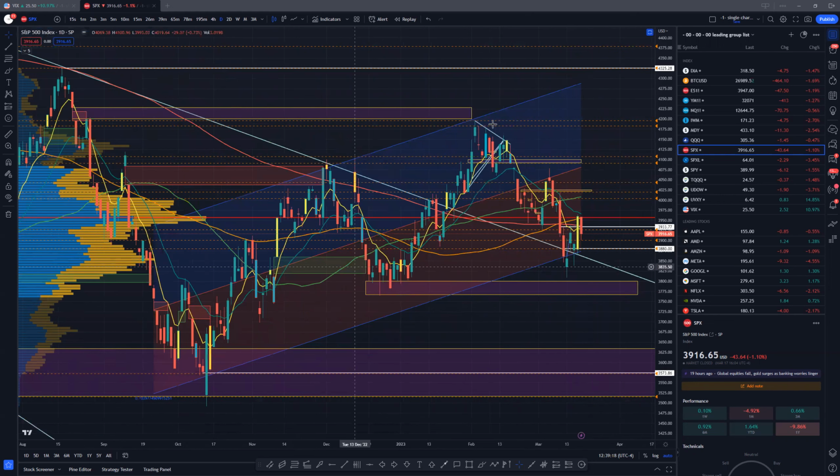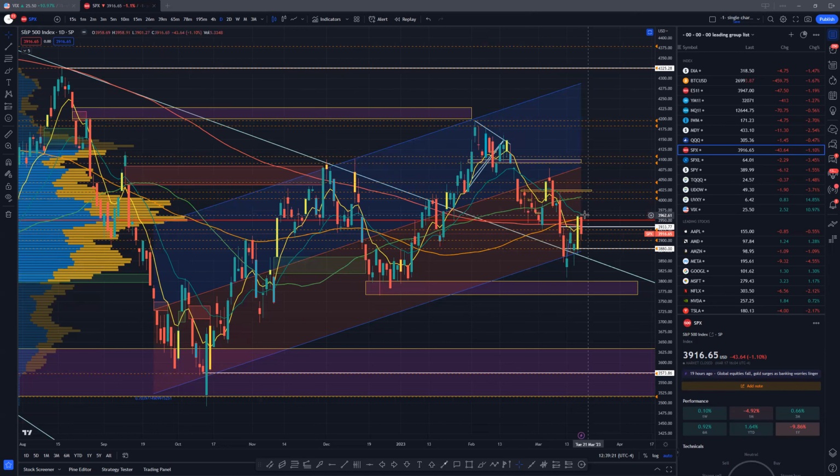So the bullish scenario is that we will actually just break out, retest 4,000, 4,020, come back, retest the breakout of this 3,960, 3,950 area, and then continue higher.